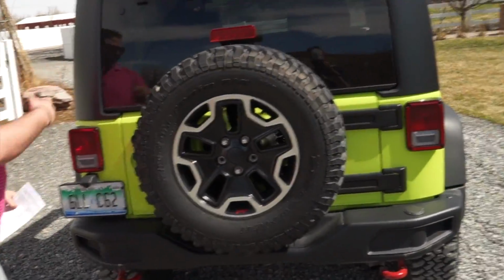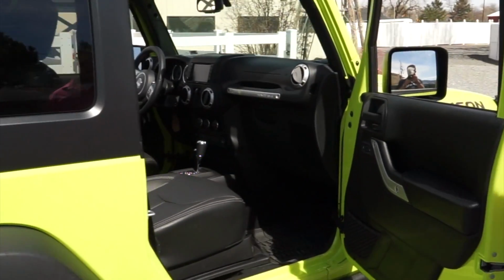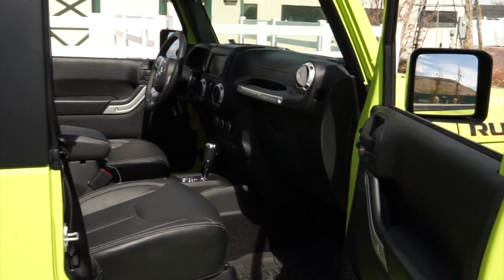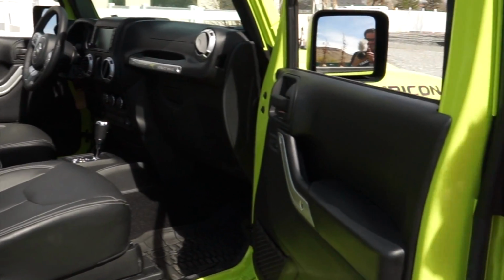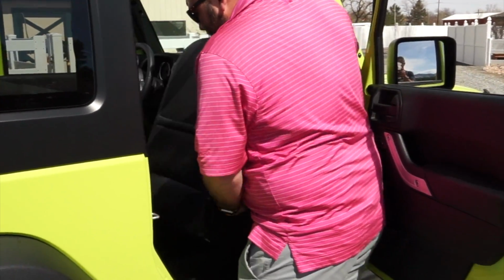Dad, why don't we show them the passenger seat? We'll kind of show them the soft top and the hard top and how everything works. Again, obviously, you can take the doors off, just like any other Jeep that you would like to. In order to get into the back seat, here, real quick, Dad, we'll show them this.